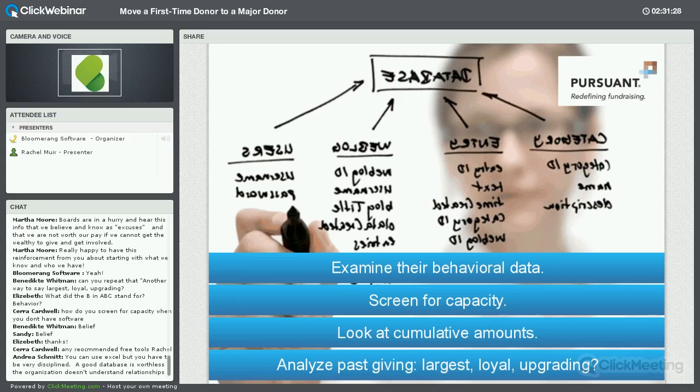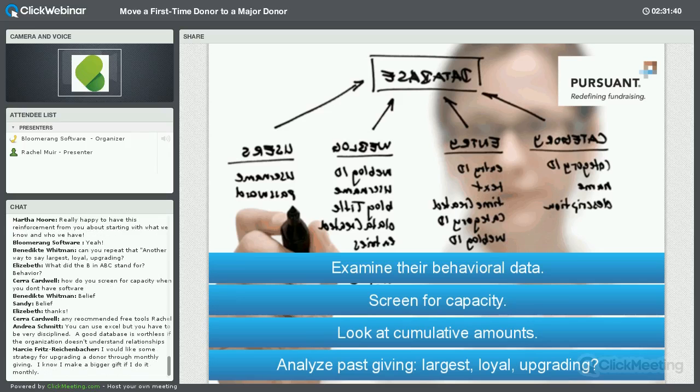And then finally, examining their behavioral data. How are they interacting with you? What interests are they showing? What are they clicking on? What events are they going to? How are they engaging with you? So that was my advice for you in terms of how you can really pull your file and see what's in there and prioritize. You can make some decisions once you have this information to really effectively prioritize.